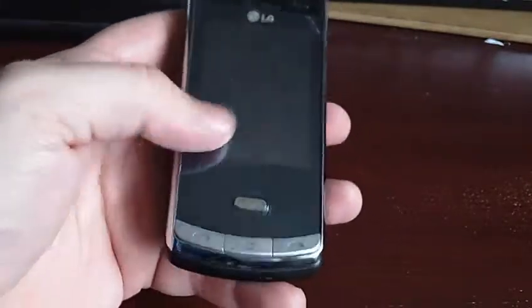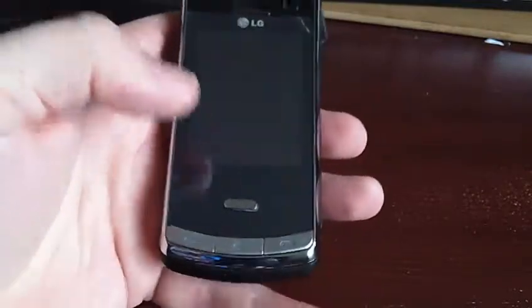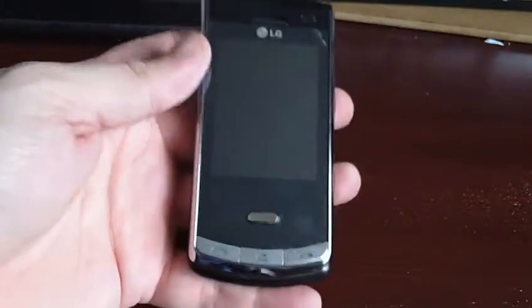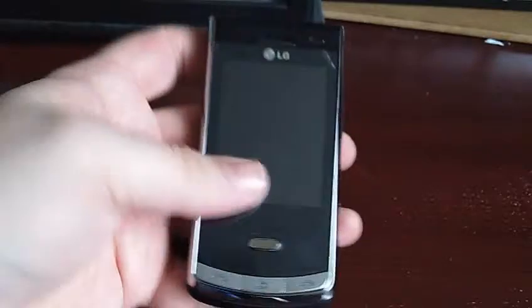The only downside about it was these touch sensitive keys that are on it. I kept phoning people I didn't even know I was phoning, and kept going on the internet, which would cost me quite a bit. So that's why I stopped using it, because the touch screen was just too sensitive for my liking. But it is a good phone. It is my oldest phone. I would still recommend it if you're looking for a half decent camera on a phone. But then, having said that, there are a lot better phones out there nowadays which meet the same criteria. So that's the LG Secret.